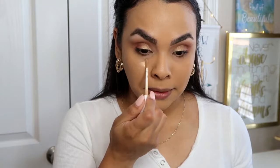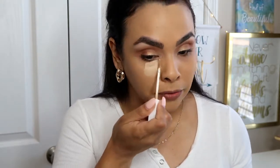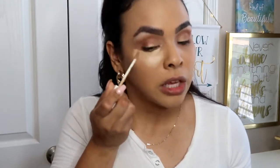So I'm gonna apply it. I have the shade light medium. Let's apply it under the eyes. I'll let you guys know if it's a very good concealer. If it's not, I'll let you guys know. It's gonna be my first impression.